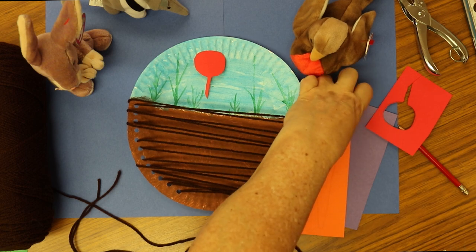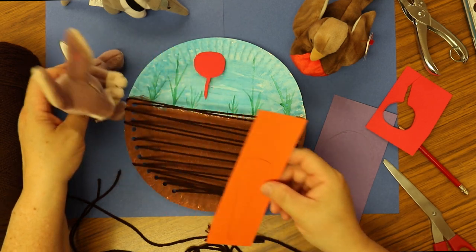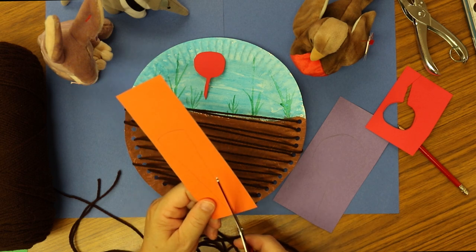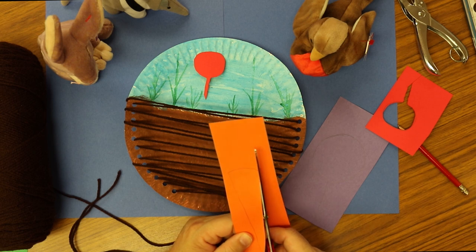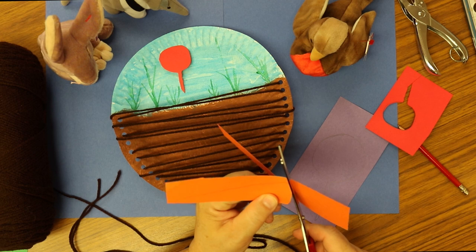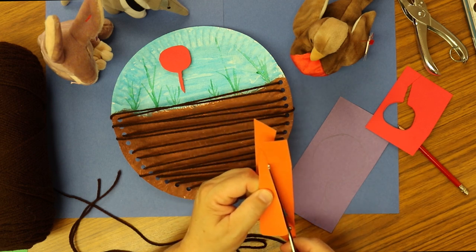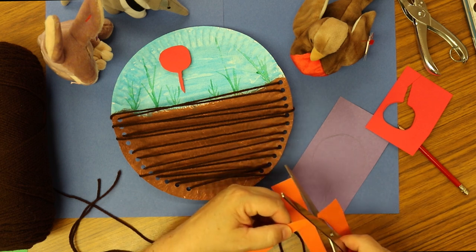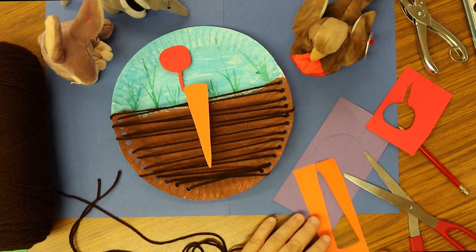And here is a carrot. I would like that carrot, please. Okay, Mr. Bunny, we'll give you a little piece of carrot. We'll make you a mini carrot. How's that sound? That sounds very good. All right, carrots kind of look like triangles, don't they? But they're a little rounded at the edges. So here is our carrot.